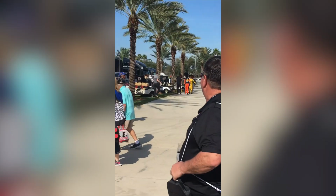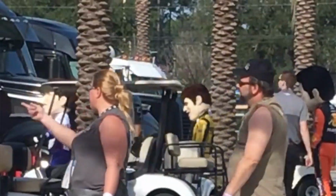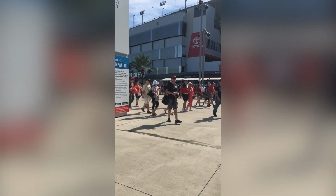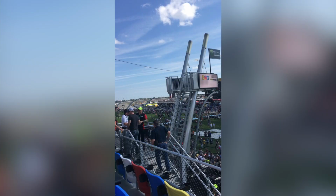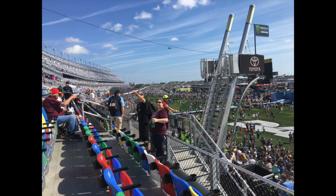They even got big head drivers. Drivers with big heads. That's where I'm going to be going in, Toyota Gate. I have to say, it was really an exciting time being there at the race.